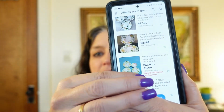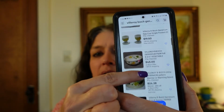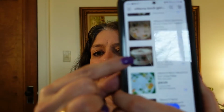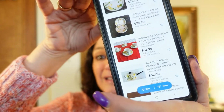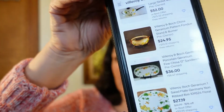You guys are not going to be able to see that too much. So it has plates. And then I'm like, oh, there's egg cups, and there's bowls, and there's other things. There's other platters. I think that's teacups and saucers. They even have pots and pans in this pattern. These are all made in Germany. There's a fondue pot there. They have what's called a sandwich platter, where you would put the sandwiches on. They have all kinds of things in here.